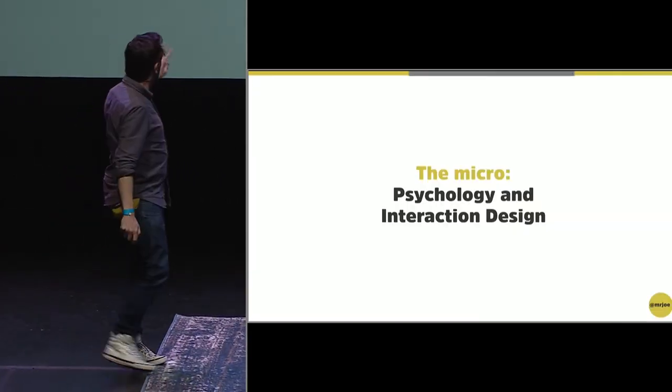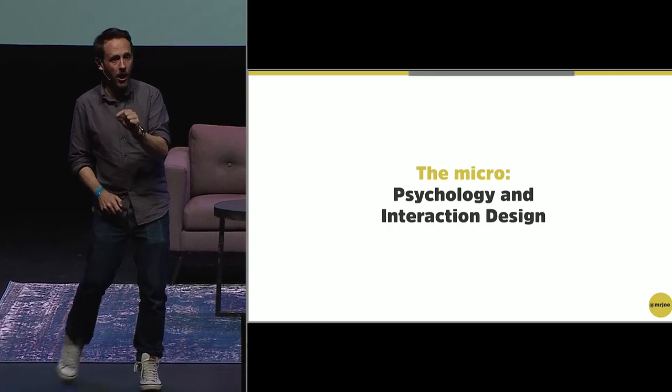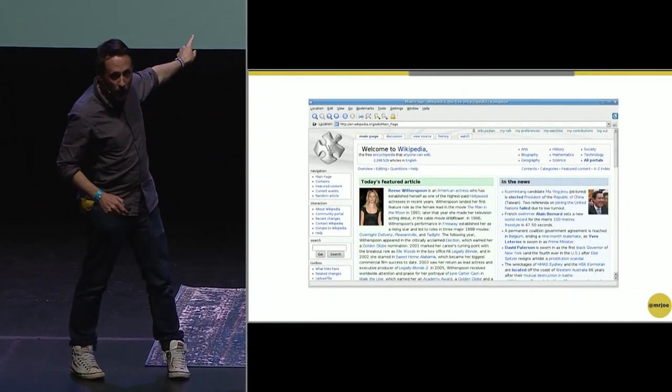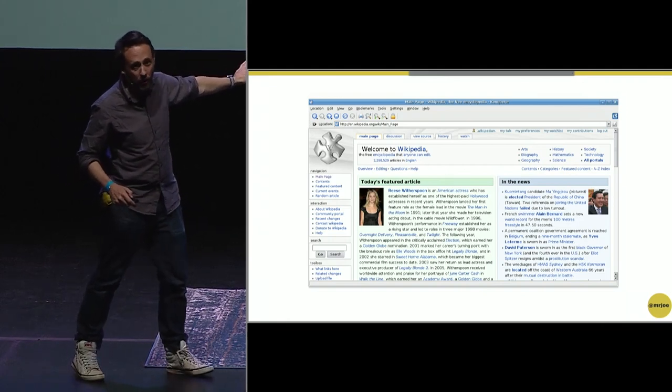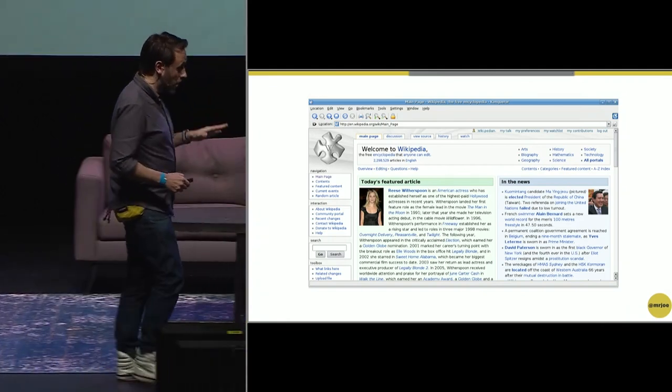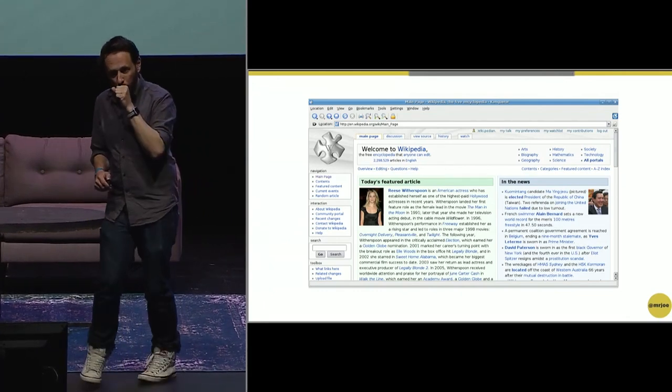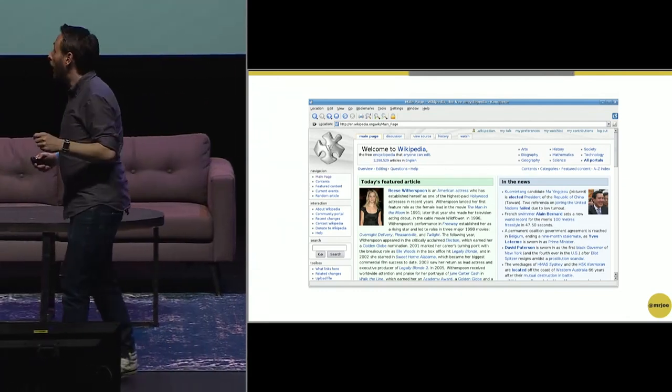Let's look at two things. We've got the micro, psychology and interaction design, the small intricacies of interaction. Do you know this website? You know Wikipedia, don't you? Of course you do. This is Wikipedia from early 2010, specifically Reese Witherspoon's birthday. That's not important, I'm just telling you that.